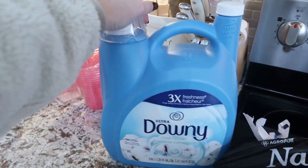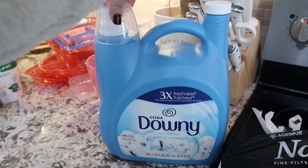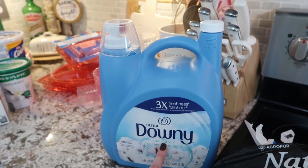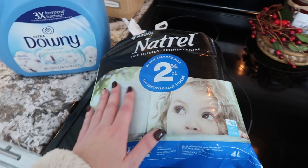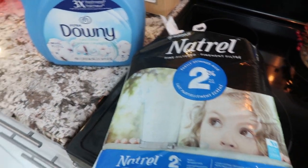At Walmart, I also got a large container here of my favorite fabric softener. Wow, the Ultra Downy Cool Cotton. It smells so good. I really enjoy it. A bag of milk, 3 bags, 4 liters. We have some in the garage, but I'll need some for the hot chocolate.